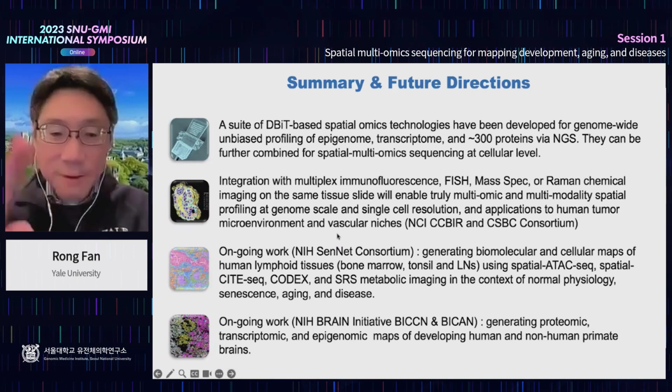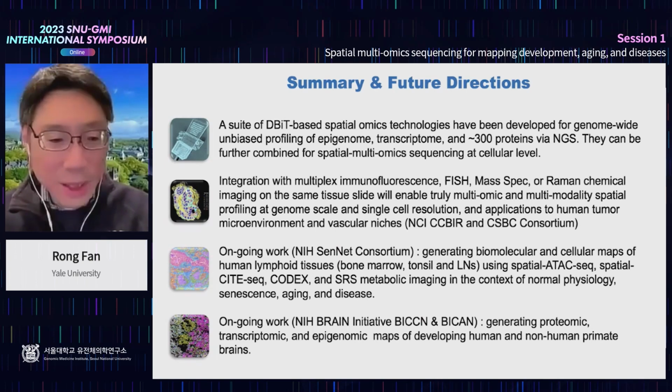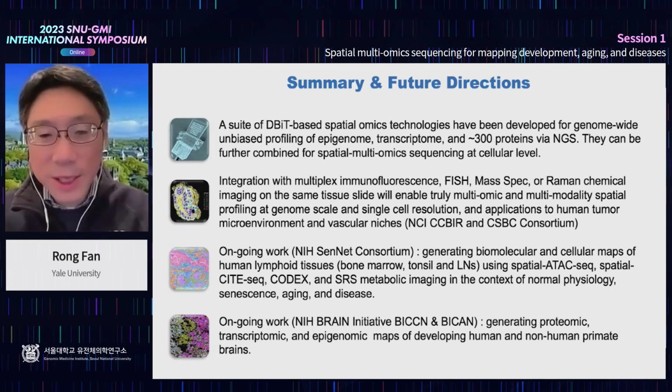And the second area in my lab is brain neuroscience, the cell taxonomy and the cell map in the brain tissues.